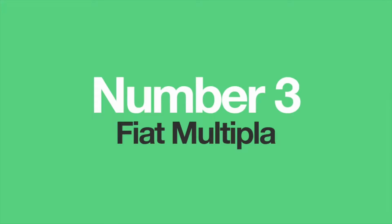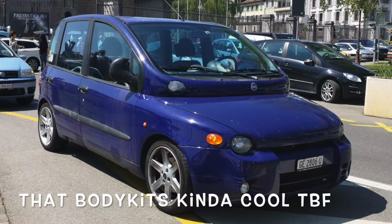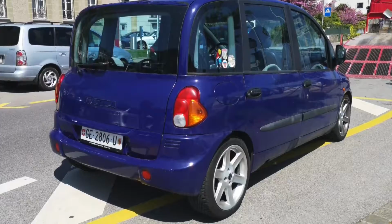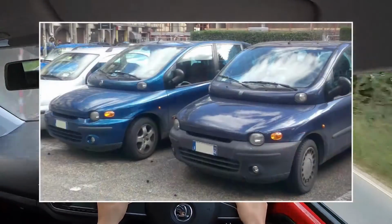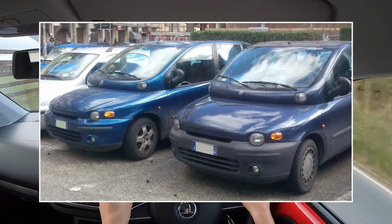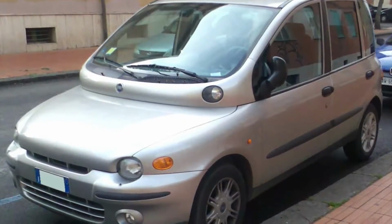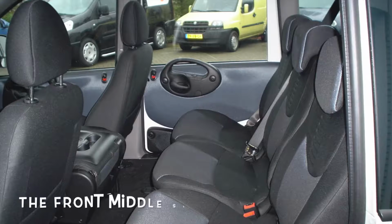Number 3. The Fiat Multipla. Apart from being one of the ugliest cars ever produced, and the constant butt of jokes in the automotive world, the Multipla is, in fact, a rather practical car. It has tons of room inside thanks to its boxy shape, a solid boot space, low running costs, and these days can be purchased for as little as a couple of £100. More interestingly, however, is its clever 6-person seating configuration.